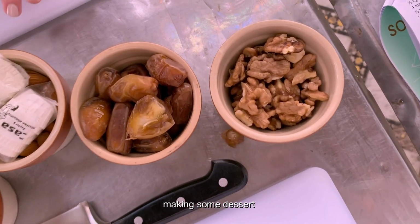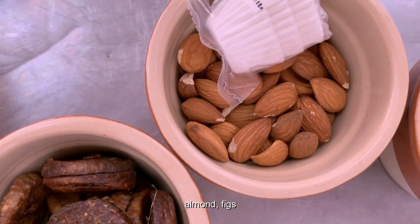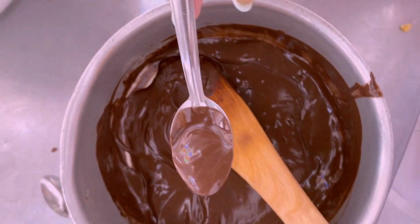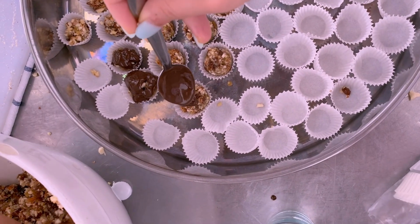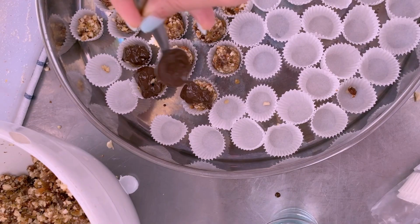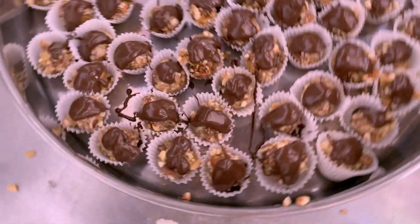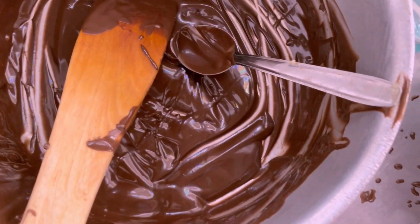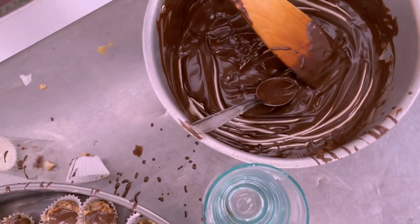Making some dessert. We have walnut, dates, almonds, figs, raisins. Oh, raisins. My job is chocolate, guys. No need to make this because it's sticky. Dried fruits with chocolate. Oh, yum. I can lick that. Just give me a bowl of that. I'll eat it all.